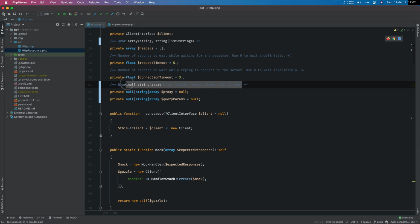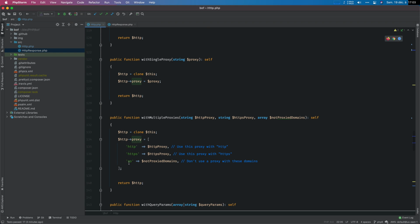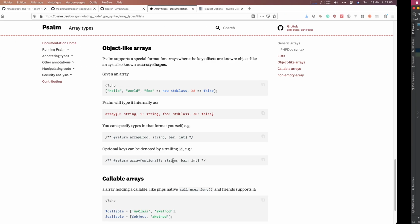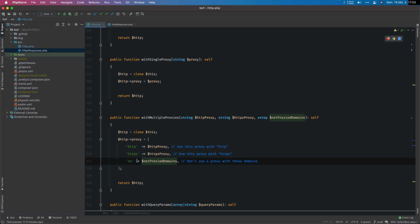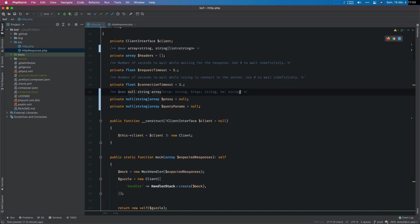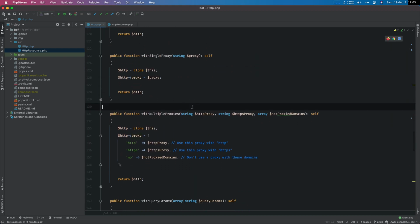So we'll copy the type. Sounds good. Oh, and this is an array. Oh, right. This is an array of domains that are not proxied. Let's fix that. No, it's a string. It's a list of strings. So it's a very complex type, but we are able to document it entirely, and I think that is pretty nice.